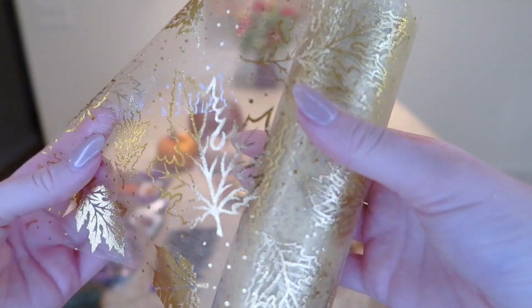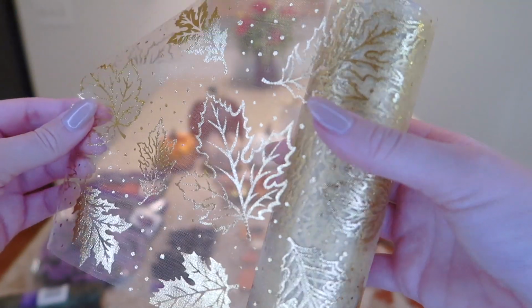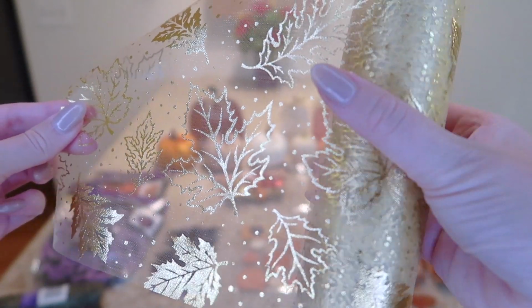And the other one I got is like a clear white tulle with super metallic gold leaves and little polka dots. I think this one is so elegant and classy looking. I actually have no clue what I'm going to do with these. My first thought was to make some sort of a bow on a wreath, but I really don't know how that's going to look. If anyone has any good ideas of where to apply these, please let me know.